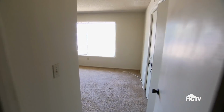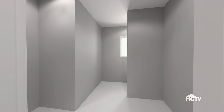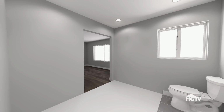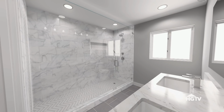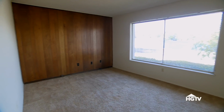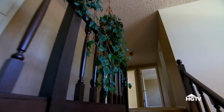Let's take a look. One thing you could do is remove this closet right here, and then the bathroom on the other side would literally double in size. So the closet is now a bathroom, and then we'd have to relocate this closet and build a new closet along that wall. I think that might be a really good idea. I agree with that.